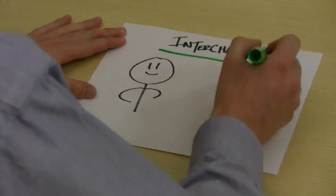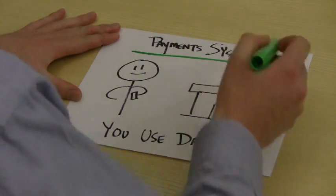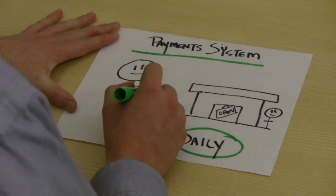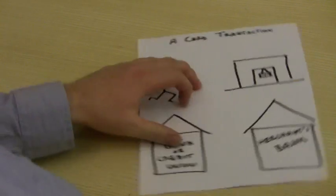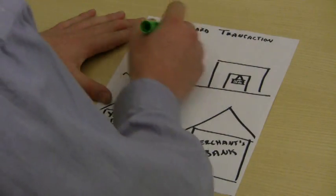What is interchange, and how does it affect you? Interchange is part of the payment system that you use daily. It brings together customers and store owners. The best way to think about interchange is through a debit or credit card transaction.